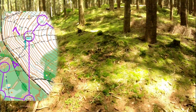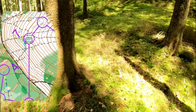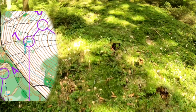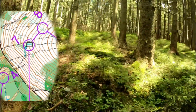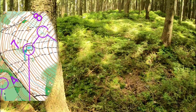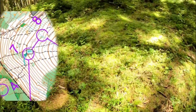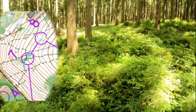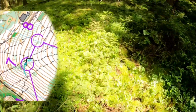Here I'm closing to the control. I noticed this hatched area on my left, which represents some probably new younger forest. You don't see it because it's covered with the map, but it's there, and it looked like the area around the control, so like this very young forest, a lot of these small trees, and that led me to the control.